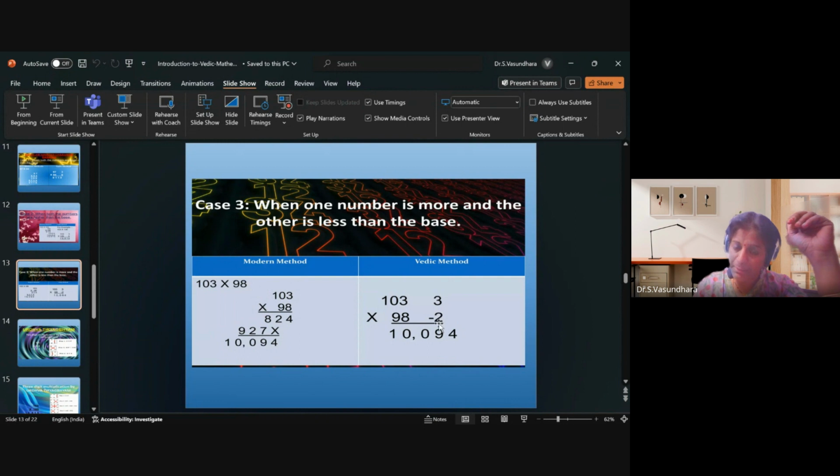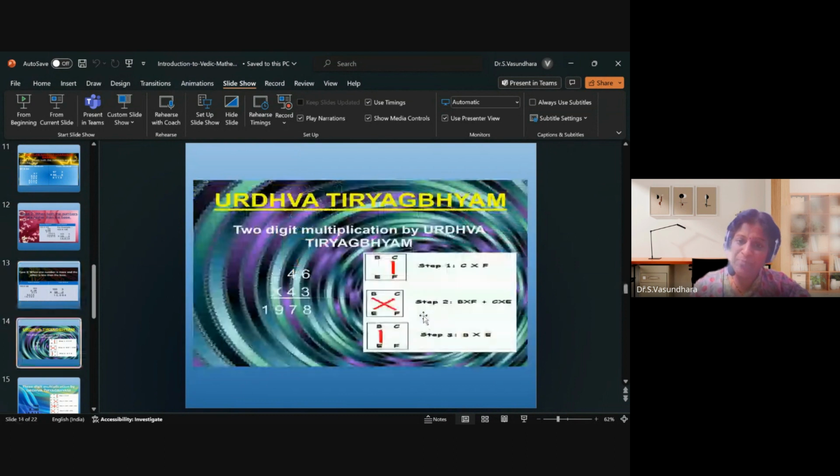Now taking the product here, you can simplify 3 and 2. Accordingly, you can write the value here. 3 into 8 is 24. Now take that 9 and take the corresponding cross multiplication. You can have the simplification of the product here, 10,094. So both are lower, both are higher, or one is lower and one is higher, you can apply the corresponding rule.